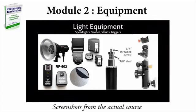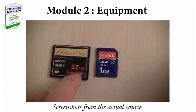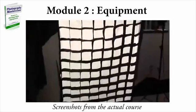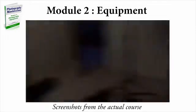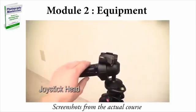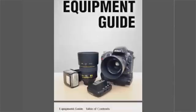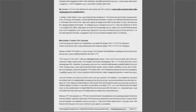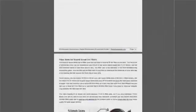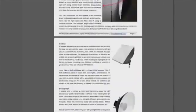I'll be reviewing different types of filters that you can put on the lenses to get certain effects, and I'll also be doing a thorough review of all the lighting equipment that I use, just to give you an idea of the industry standard of what you can have in your kit to get good images. Plus, on top of that, I'm also going to include a 50-page equipment guide PDF. Within this document, I review and recommend different things for different people. So cameras, lenses, filters, tripods, strap systems, cleaning systems, storage systems. All that stuff will be in the ebook with recommendations tailored toward you.